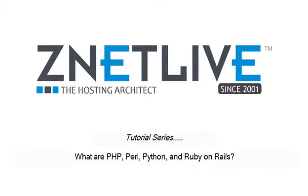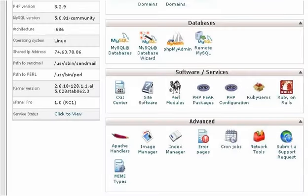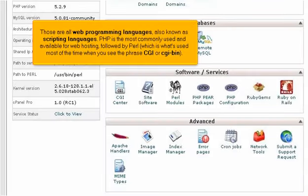What are PHP, Perl, Python, and Ruby on Rails? Those are all web programming languages, also known as scripting languages. PHP is the most commonly used and available for web hosting, followed by Perl, which is what's used most of the time when you see the phrase CGI or CGI bin.